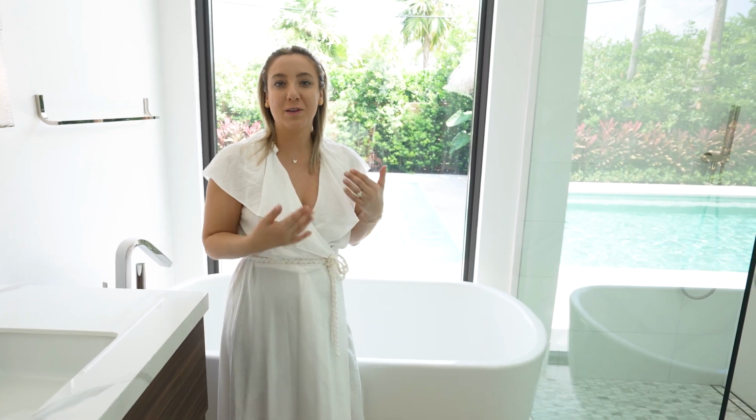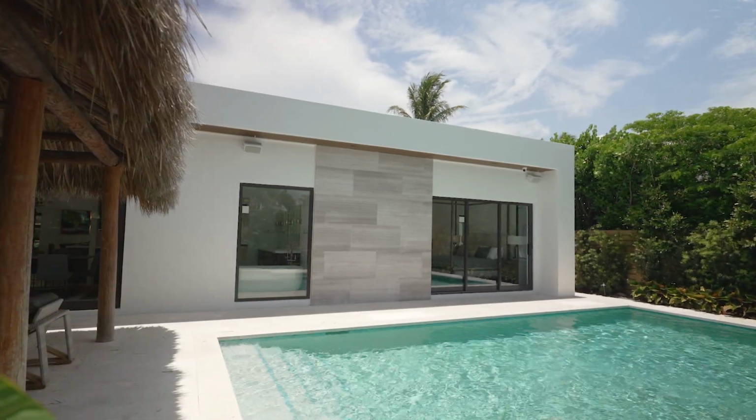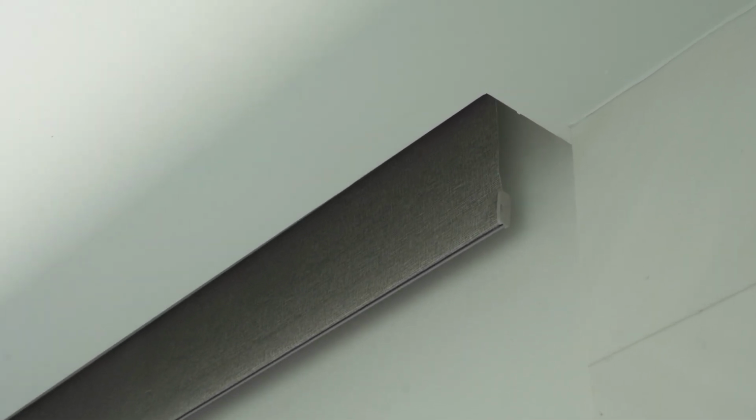Being that we had this huge window that faced the pool area, we really needed to get creative about a shade for privacy. So in the architectural and planning of the home, we decided to use what's called a shade pocket. This means that the shade can actually retract up, and once it's fully up, you don't see it. It disappears into the ceiling.